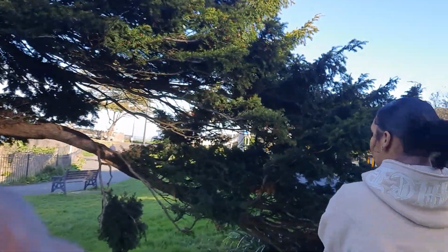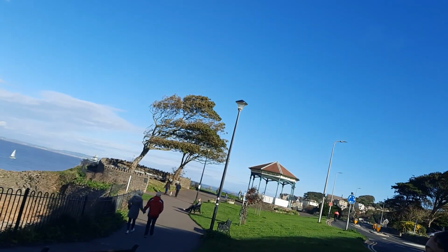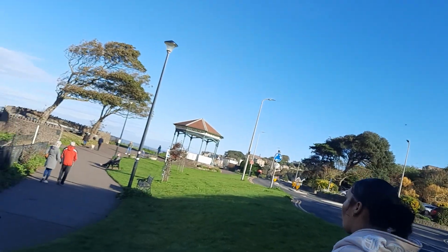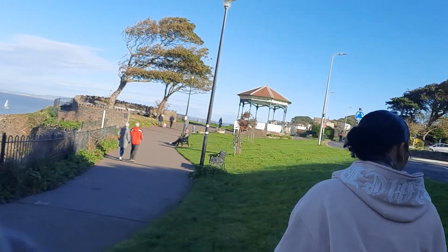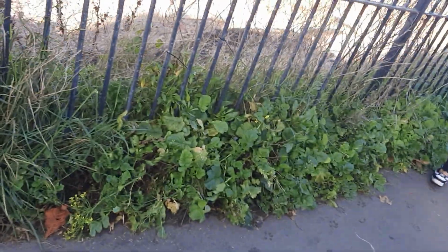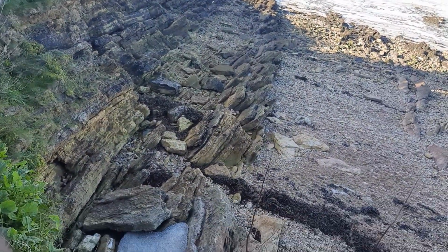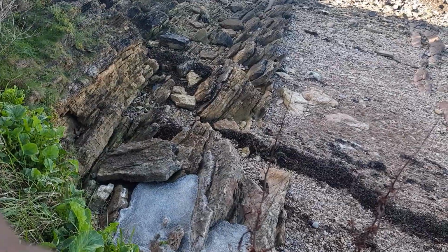Look at this one here, bending in a funny shape. Look, guys, we're out here. Look at those rocks, the rotation of those rocks set up.